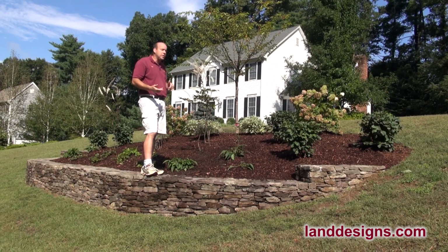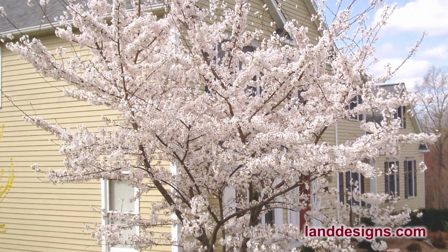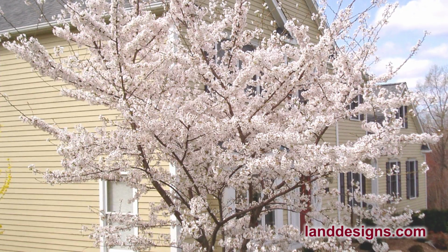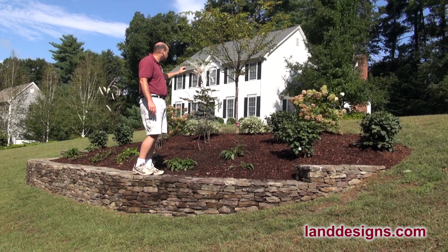Now the Yoshino is going to be just covered. It's a very reliable bloomer in early spring with pink flowers. I guess early to mid-spring with nice pink flowers.